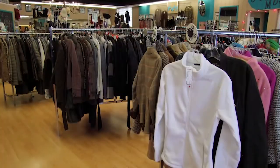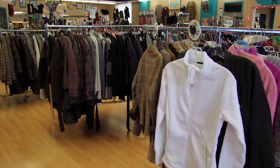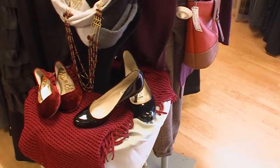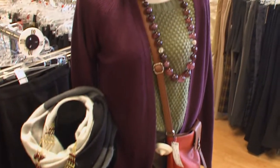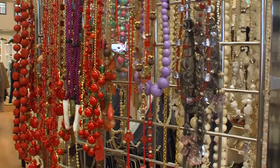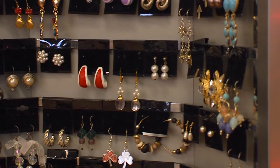Tell us what we can expect to save when we come here, because it's quite a savings. It is. We price things about a third of the original cost. So when you come and buy a coat, for instance, they range anywhere from $25 to $50, and in the stores, you're paying upwards of $300. How about accessories? I know you guys have a lot of costume jewelry. Do you carry fine jewelry? We do not really carry fine jewelry. We get a couple of Tiffany pieces here and there, but mostly costume jewelry.